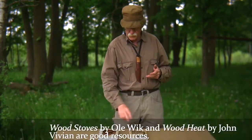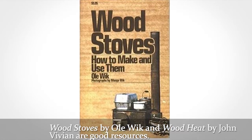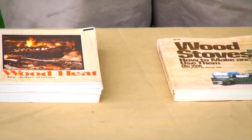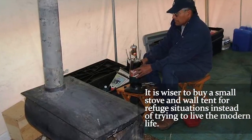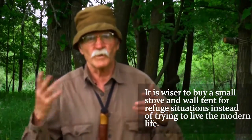So get your information. Both of these are good sources: Wood Heat by John Vivian, Wood Stoves, How to Make and Use Them by Ole Wick. Read those and see if that's something you should pursue. But once again, unless you have a Class A chimney system and a UL labeled stove as your backup, I think it's much wiser to buy a wall tent and a small heating stove, and what you need to be comfortable, and set that up and figure you're in a refugee situation and not be trying to live the modern life when there's a power outage.